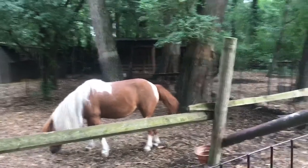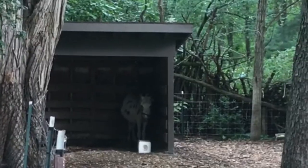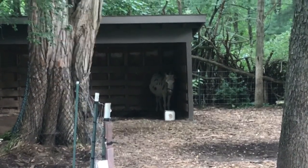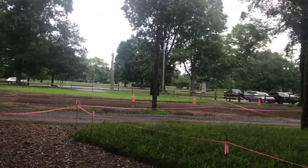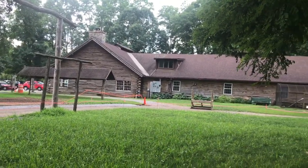Wonder if you could still go in the back. Oh, and there's one over there and there, trying to stay cool. Let's see if we can get a close-up on him. There you go. Hello, Mr. Pony. All right. And there's Powers Farm Market, which we're going to be going inside pretty soon.